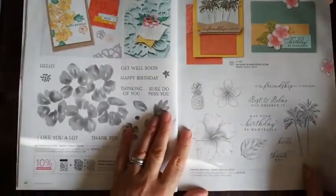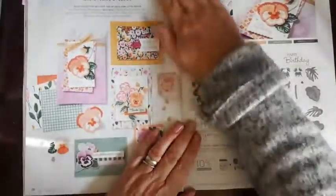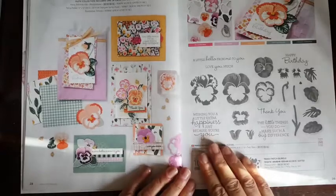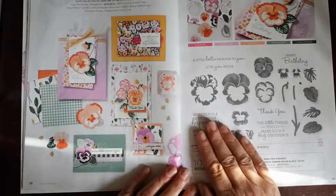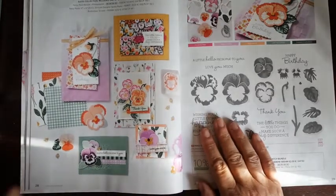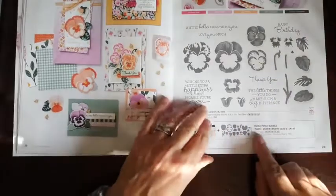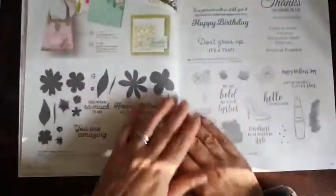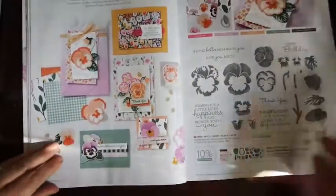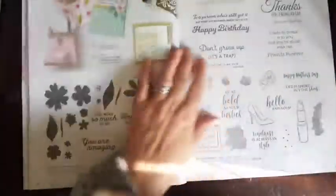Then my lovely Timeless Tropical stayed. If you saw my blog on that one, I've done a blog recently on Timeless Tropical. Then we will go through to Pansy Petals. So this one, as the name suggests, is based on pansies. I'm actually doing a demonstrator day with this set in June, which I cannot wait for. So you have the bundle with dies and a stamp set. And there are papers, etc., which are in there somewhere.